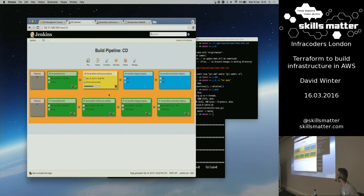So after this is deployed, you'd normally have an extra button here to manually trigger the stage and deploy step. And the same with between staging and production. The client may be happy with it, but they may not be ready for it to go live straight away. So again, they'd be in control of that deploy.